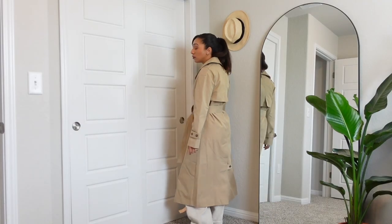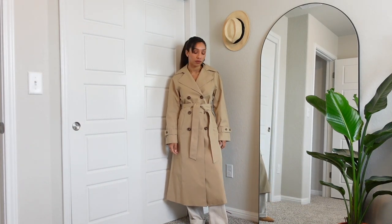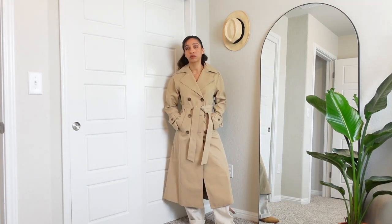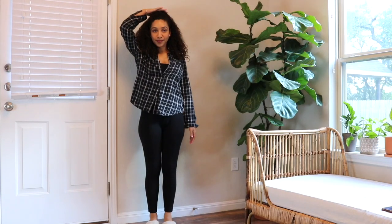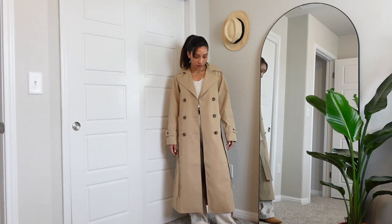I believe it's the longest out of all the ones that I'm reviewing today. It's advertised as ankle length, and though it doesn't hit me on my ankle per se, it's pretty long compared to my other coats. Do keep in mind, I am petite, measuring 5'3", so if you are taller, obviously this will fit you much shorter.